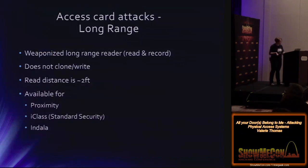So a couple years ago, the folks at Bishop Fox really took things up a notch when it came to long-range RFID reading. I've got two examples in here of long-range RFID readers. These designs basically are plug-and-play with any reader that is Wiegand compatible. Some of the card formats do not support Wiegand, so it doesn't work on everything, but it works on probably 90% of the market share.